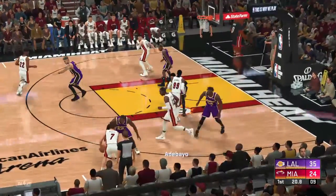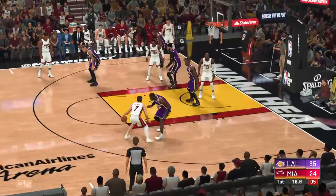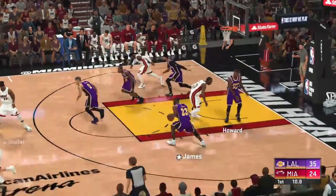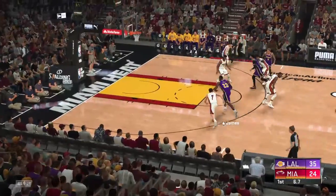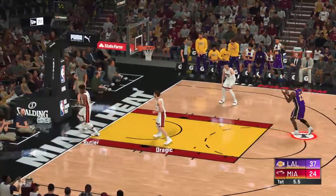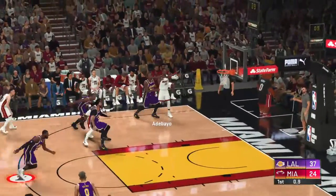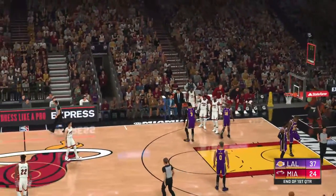Adebayo kicks to Dragic. 4 on the shot clock. Here's Butler. Miami no good on that time either. The drive by James and the dunk by James. Displaying intensity right off the opening tip, especially on the offensive end. Yeah, they've been very aggressive, and they've taken early control of this game.